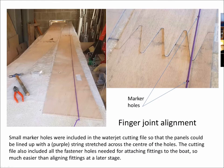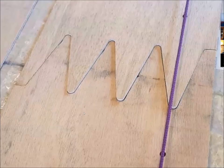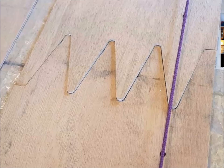I personally wouldn't trust it for vertical alignment, although houses are built with string stretched both ways. But for boat building, I wouldn't trust the string other than horizontal. If you want accurate vertical alignment, you'd use a laser beam these days, because you can buy a little laser for very little money, less than £20, I think. So that's how the panels fitted together. And that's a close-up showing the little holes and the string.